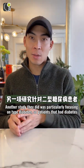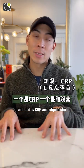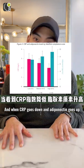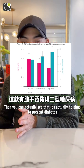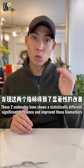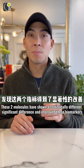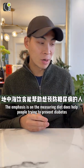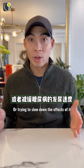Another study they did was particularly focusing on type 2 diabetes. So patients that had diabetes, they had these 2 molecules that they were looking at specifically for diabetes, and that is CRP and adiponectin. And when CRP goes down and adiponectin goes up, then you can actually see that it's helping to prevent diabetes. And that's exactly what they did when they had them on the Mediterranean diet. These 2 molecules have shown a statistically significant difference and improved these biomarkers. And further, showing that the emphasis on the Mediterranean diet does help people trying to prevent diabetes or trying to slow down the effects of it.